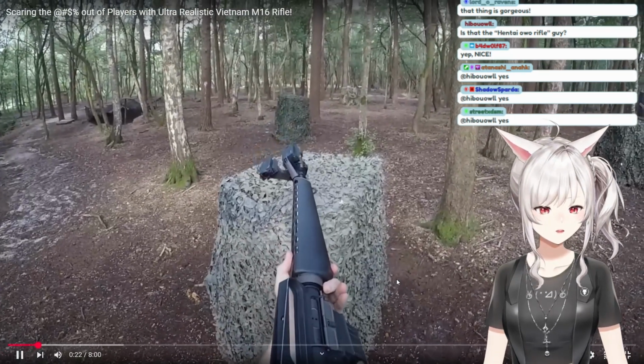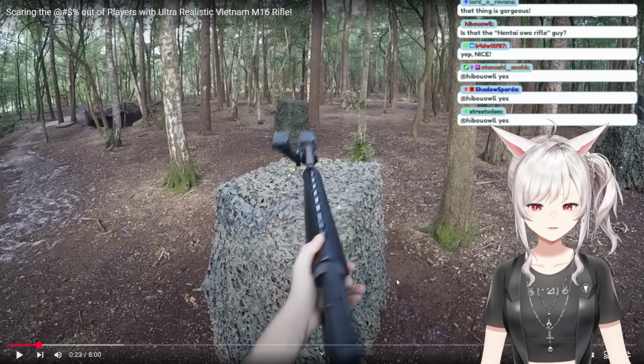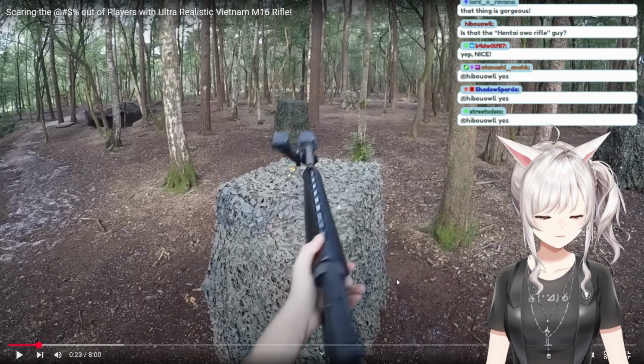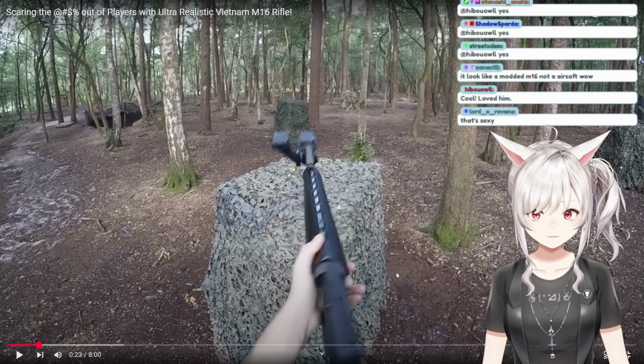M16A1 by Squid Airsoft. That was some crisp ass. Oh my god, I'm losing my words. That was fucking beautiful.